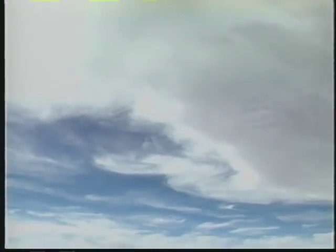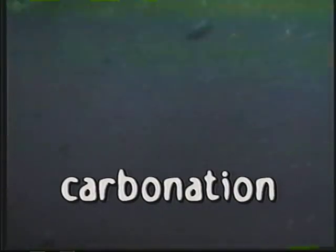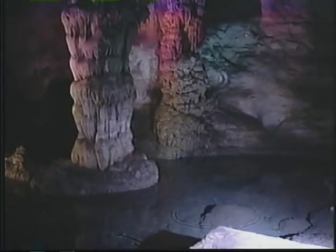Carbon dioxide is present in the air in large amounts. When carbon dioxide combines with water, it forms carbonic acid. This is called carbonation. This weak acid can still dissolve some minerals, especially calcium. It will dissolve limestone completely. This is how many underground caverns are formed. The limestone is literally dissolved away. Are there any other kinds of acids that weather rocks?